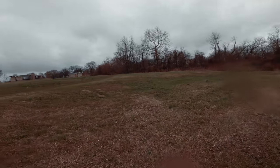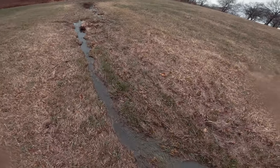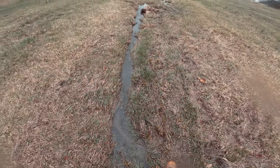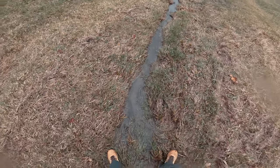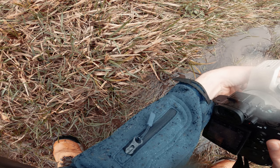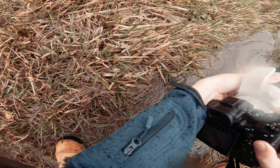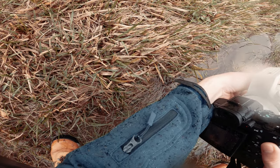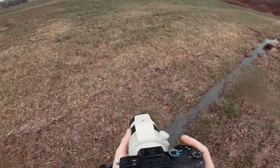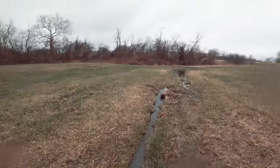It's kind of a different sort of angle. I could probably do it from here actually too. Ooh, and this one. All right, let's give a shot. Oh no, I stepped in it. Now there's gonna be mud. Rookie mistake. Rookie mistake. Not bad.